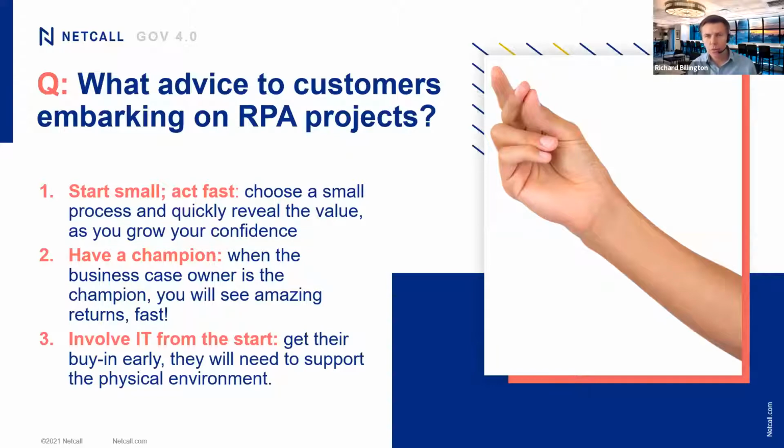Start small, act quick, achieve some benefit, move on, and then when you've picked off all the low-hanging fruit and you've saved that time and effort, then you can start to take a maybe more holistic view on the way in which you're transforming your organisation.